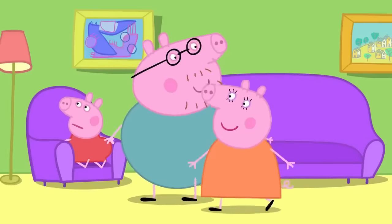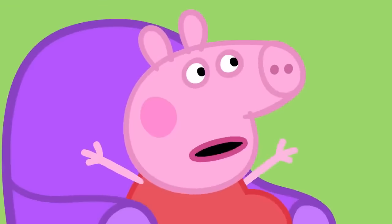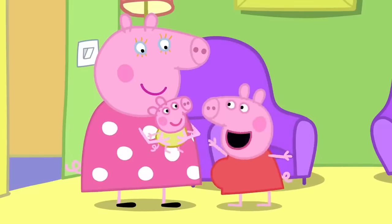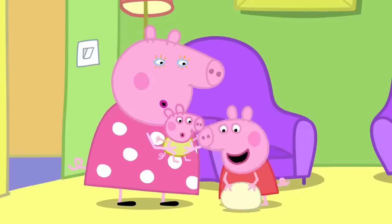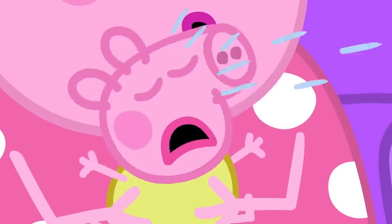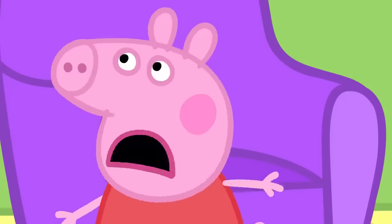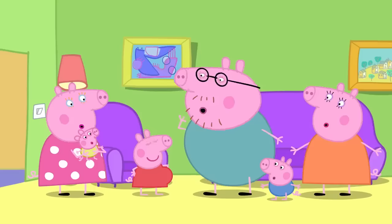Oh. There's one more thing that happened when Mummy Pig was pregnant. What was it? Eventually, a baby came. Auntie Pig has brought baby Alexander for a visit. Hi, baby Alexander. I was pretending I had a baby in my tummy. But now we can pretend that you're my baby. Real babies are quite noisy, actually. So I think I'll keep my cushion instead.